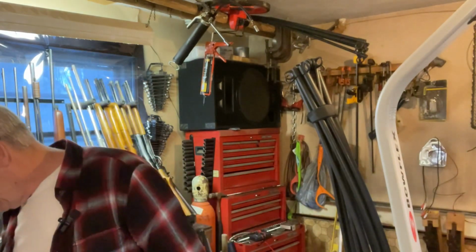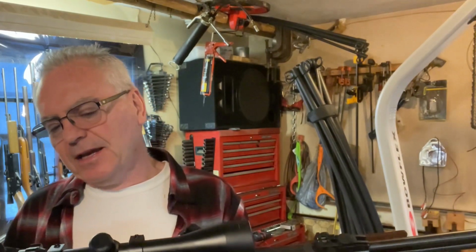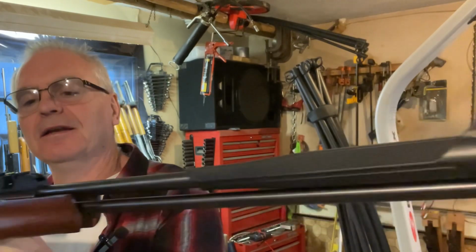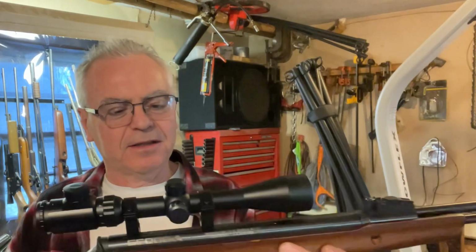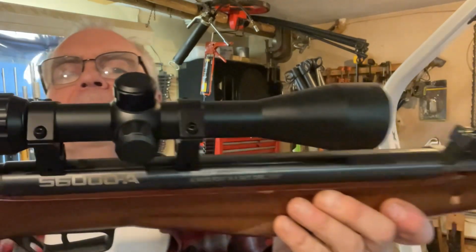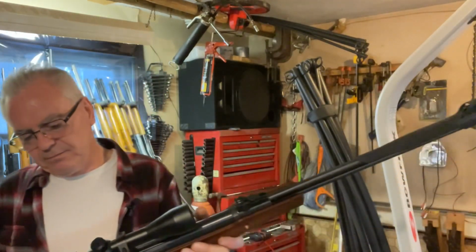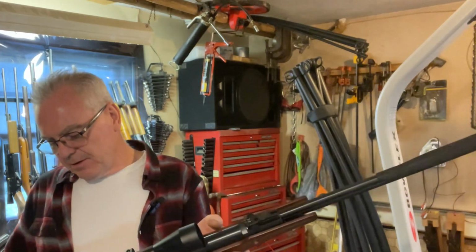But I thought I'd do another edition of extreme data destruction. And this time I wanted to step it up and go up to a 22 caliber pellet rifle. As far as I can see, I have several, but this is the most powerful 22 caliber I have in the garage right now. This is a Stoeger S6000-A. This is an early edition of it, and they're up to S6000-E now. They look pretty much the same.